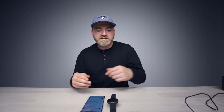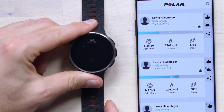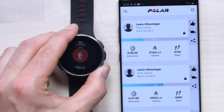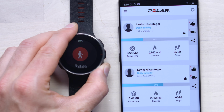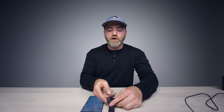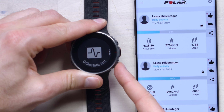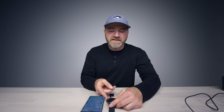And this will sync to the app later, so even if the phone's not on you and you're like, I'm about to hop on the bike and do a little bit of exercise, you can go ahead and start training and pick your activity, at which point it'll start tracking your heart rate and it'll give you a pretty cool readout: strength training, hiking, mountain biking, walking, cycling. Oh, also in this menu, there's more basic stuff like timers, orthostatic test. What is that, Will? To evaluate the balance between training and recovery.